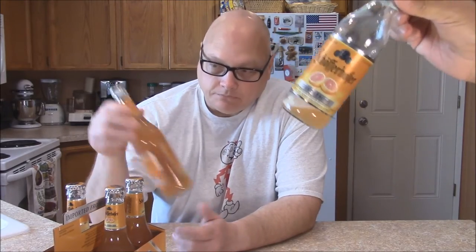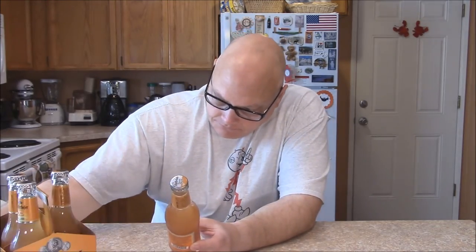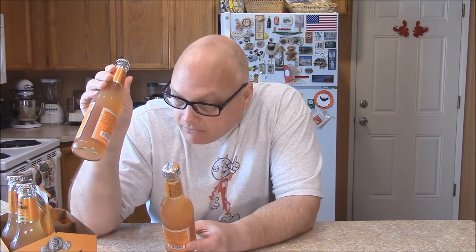See? I'm trying it because I haven't had it yet. I don't even know where this is from. There we go. It says it's made in Germany. Huh, wow. Made in Deutschland. Let's give this guy a try. This is supposed to be grapefruit juice in a wheat beer.